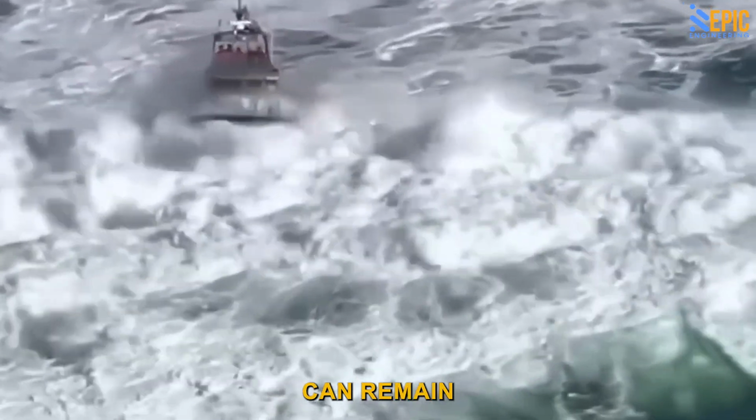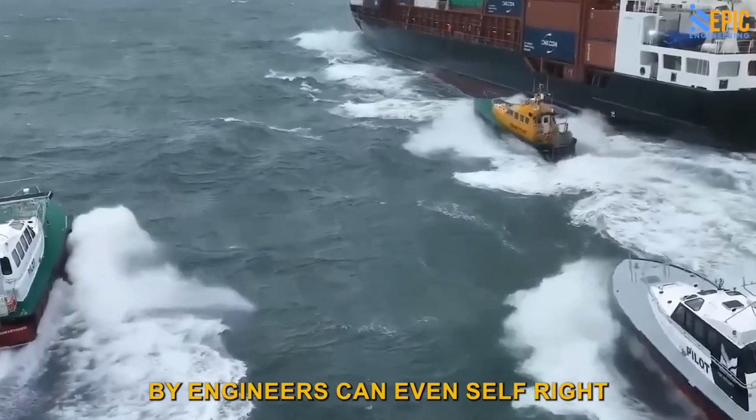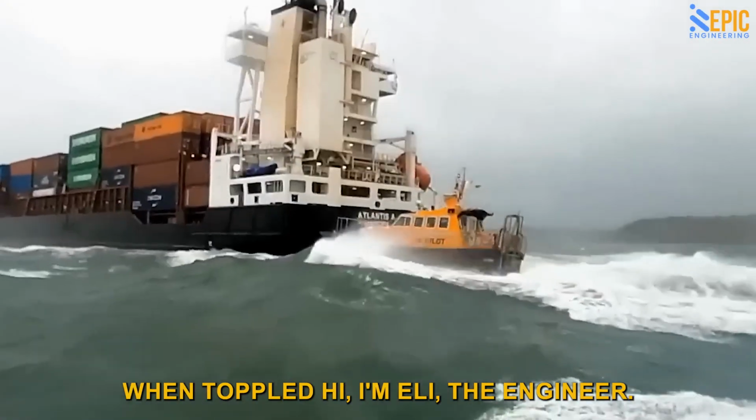Even massive ships can remain stable in adverse weather conditions with today's technology. Not only that, but some ships designed by engineers can even self-right when toppled.